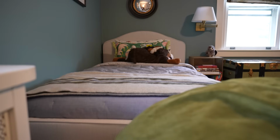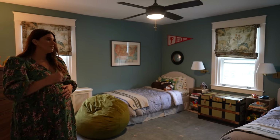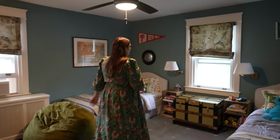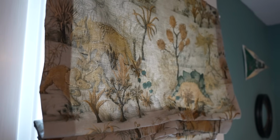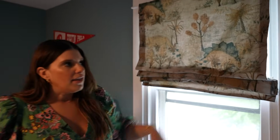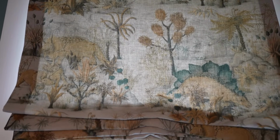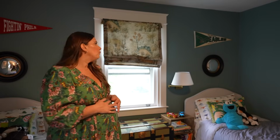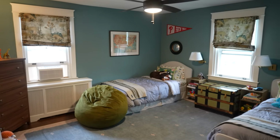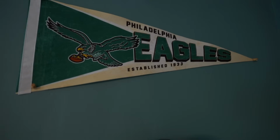In here, we wanted it to feel like their special space. My oldest really is into dinosaurs. So we did this great House of Hackney shade that has a fun dinosaur print on it, stegosauruses and triceratops. And then it didn't really feel like we needed to do a theme in here because they are growing up and their interests are definitely going to change over the next few years. So we didn't want it to feel too themey. So we also made sure to have their different sports teams that they love. Hudson seems like more of an Eagles fan, whereas James really loves the Phillies.